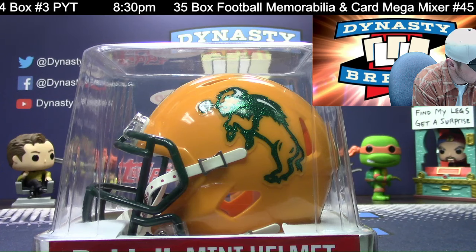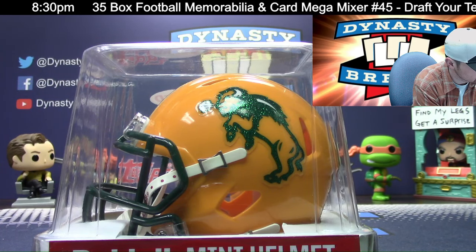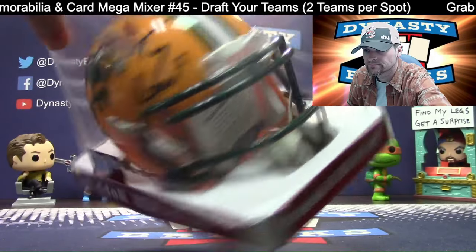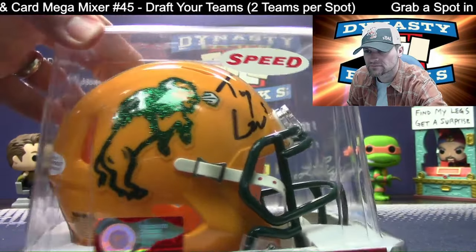Trey Lance. Mini helmet. Cowboys. All right. Trey Lance. Did I spell Trey right? Trey. Yeah. Not tray like you're eating food on your tray. You know what I mean? Beckett witnessed. It's kind of sparkly. Kind of sparkly, our little friend there.